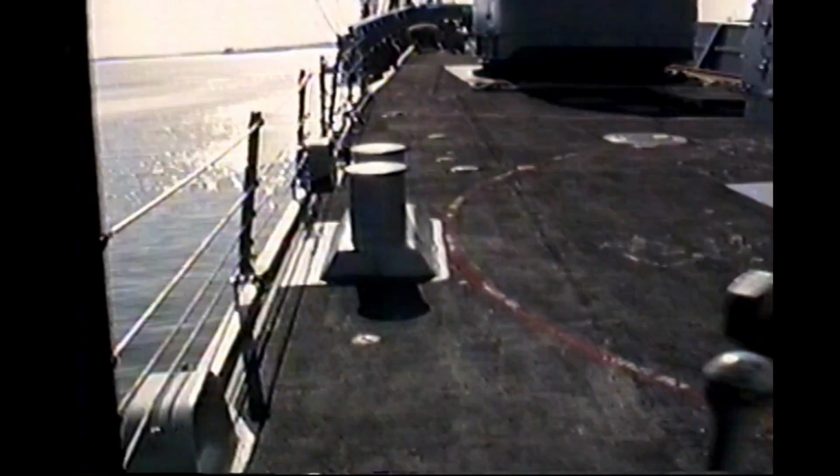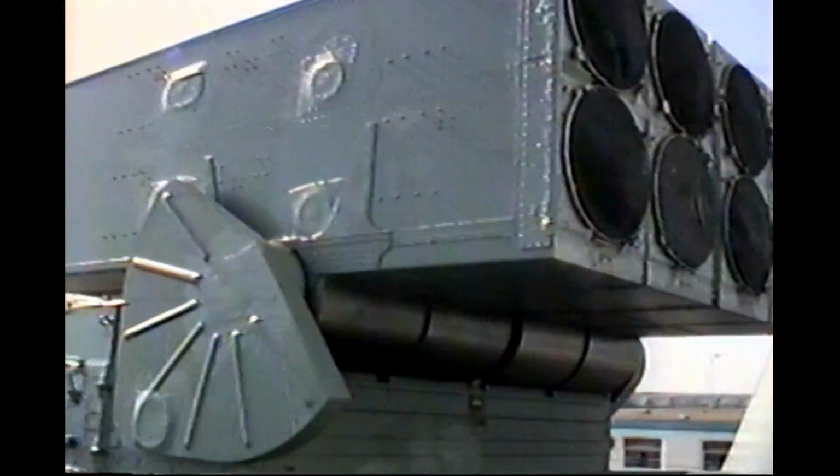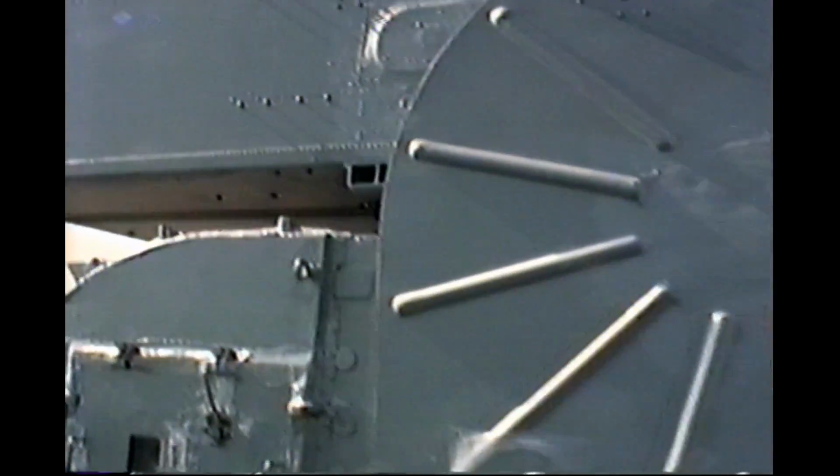See, this is our fire main right here. Of course, it's not working anymore. But, hey, that's life. Another one. Let's go out into the sunlight and blind ourselves. All right. Okay. This here monster is called the ASROC launcher. The sucker is what shoots our missiles.